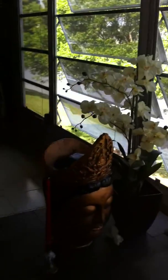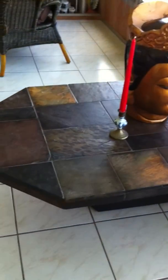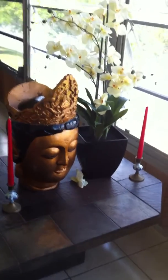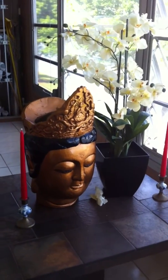And here we go with his. This table was able to be salvaged. It was something that they had had in here. And I found this wonderful, wonderful Buddha head and flowers, and so he wants to be able to come out here and meditate.